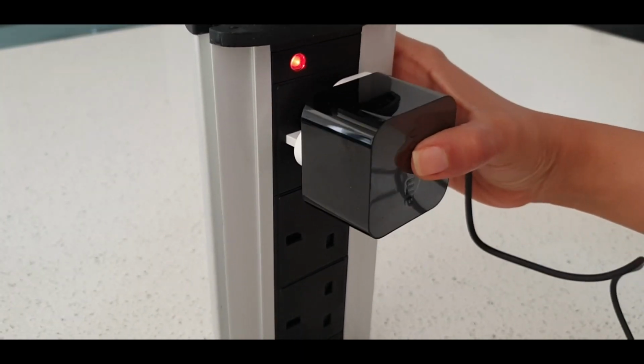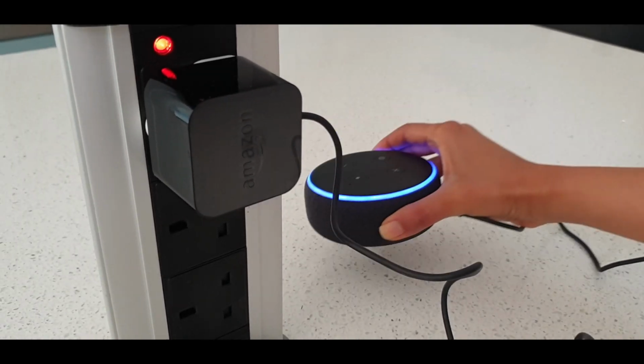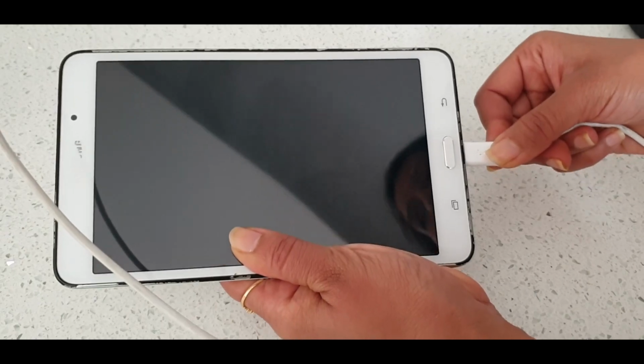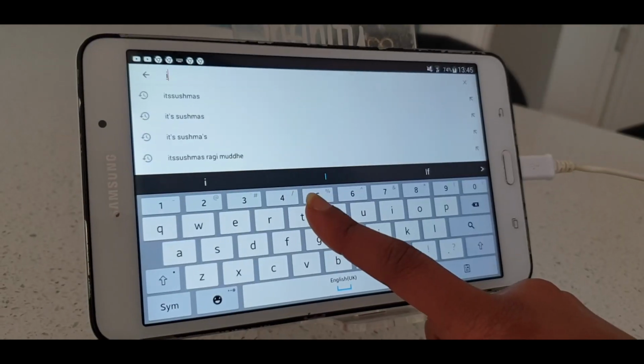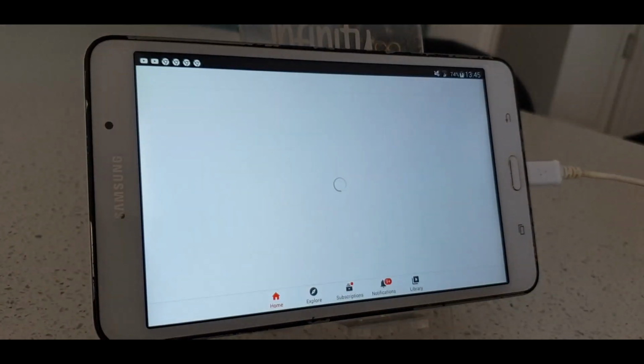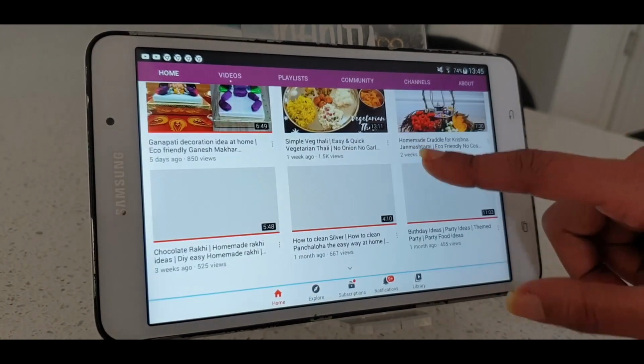And I make sure to make the most of it, especially when I'm working in the kitchen. Listening to music, looking at recipes, keeping connected with Alexa, or going through my own videos, pushing it up when needed or sliding it down when I'm done.